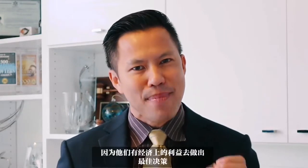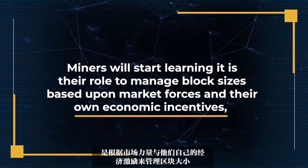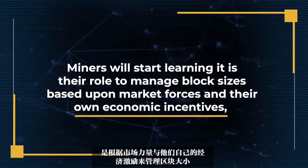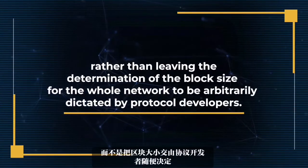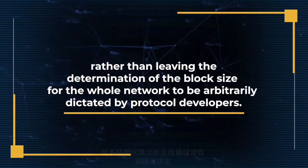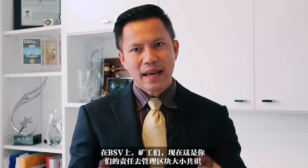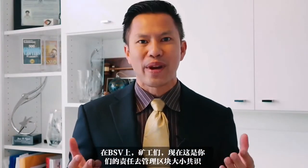And if a miner makes mistakes, well, it will cost them because they have an economic interest in making the best decisions. So miners will start learning that it is their role to manage block sizes based upon market forces and their own economic incentives, rather than leaving the determination of the block size for the whole network to be arbitrarily dictated by protocol developers. That has happened for too long on Bitcoin. That's what happened on BTC. It's what's happening now on BCH. On Bitcoin SV, miners, it is your responsibility now to take management of block size consensus into your own hands. And the competitive marketplace will determine what that is, just like Bitcoin always was intended to be.